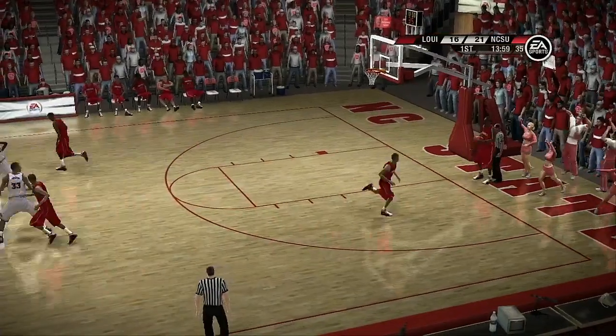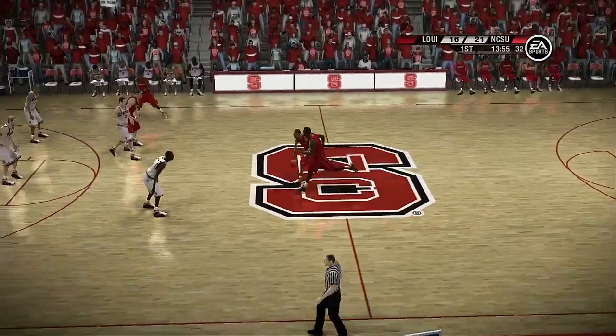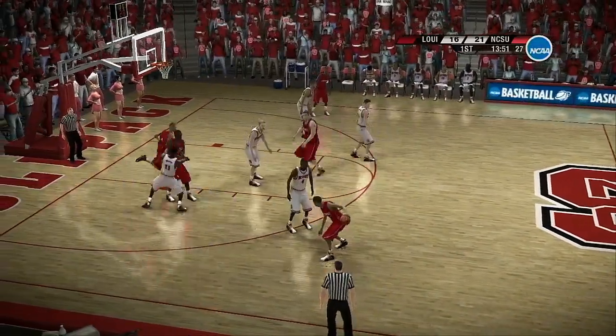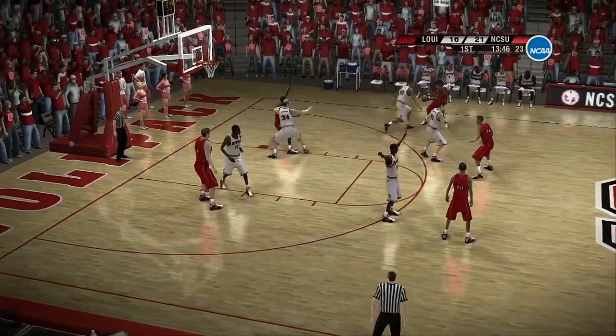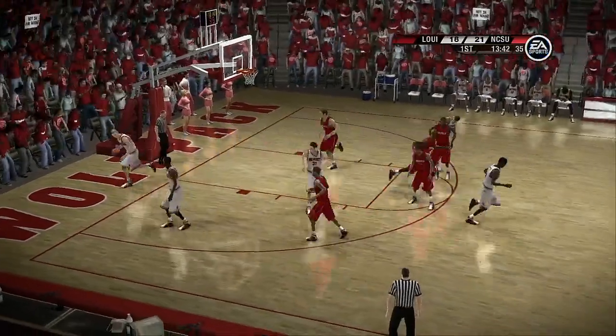Unbelievable. Look at that post position. He can't get a piece of that, baby. Had him in the paint, but went elsewhere. Tries for two. Perfectly executed.